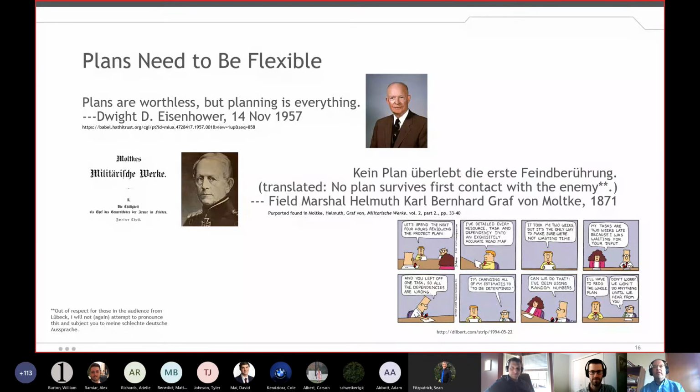Eisenhower said plans are worthless, but planning is everything. That's a very true statement. There's a great German phrase here that I am not going to pronounce. I tried pronouncing it, and some folks from Lubeck kind of giggled at me because my German is horrible. But Philip talked about the fact that in military planning, no plan survives its first contact with the enemy, and that's true. Enemy here being science, industry, and economics. But in any case, once you start executing a plan, you need to have it and appreciate that you may have to modify it as you go along. If you do a good plan, you probably don't have to throw it all away. You're probably just updating it. And that's some of the value of the tools, that they give you the chance to make a change to one task, and it'll push and pull everything around based upon the change you just made.